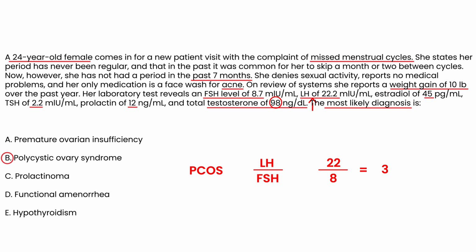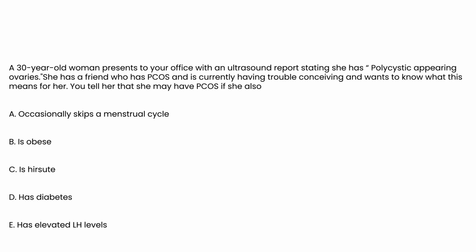Next question. 30-year-old woman presents to your office with an ultrasound report stating that she has polycystic appearing ovaries. She has a friend who has PCOS and is currently having trouble conceiving and wants to know what this means for her. You tell her that she may have PCOS if she also is one of the following. Now let's go through this. Occasionally skips a menstrual cycle. That by itself is not enough to diagnose PCOS.